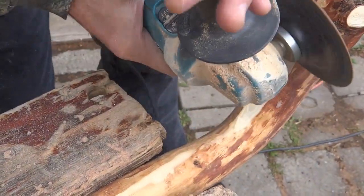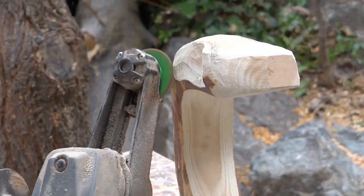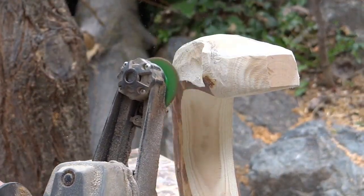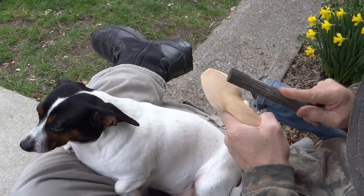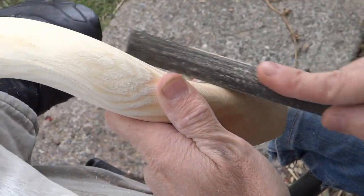Something really satisfying about turning a piece of wood into something useful. For the last couple of weeks, me and Pearl have been carving on a rattlesnake cane.